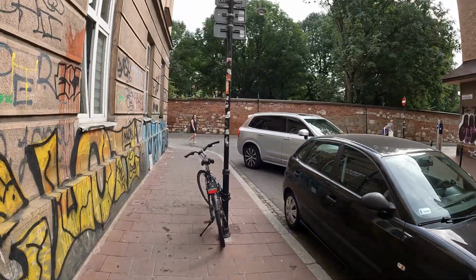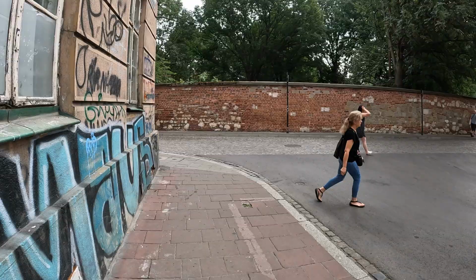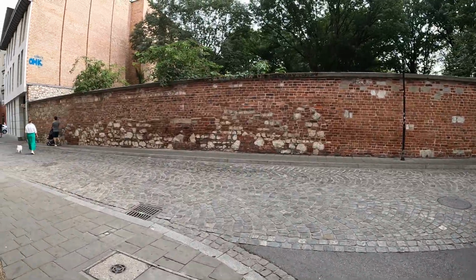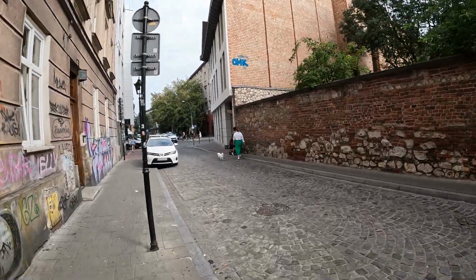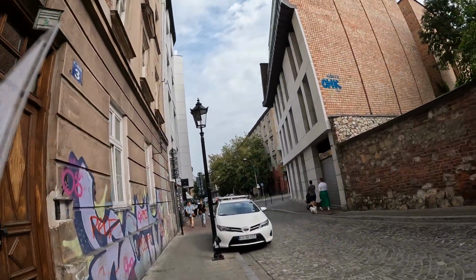There's one more major stop on this. So we've got the newer synagogue and then the Jewish Community Center, which is also quite new, before we go to the new cemetery and finish up this part of the walking tour.